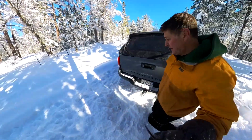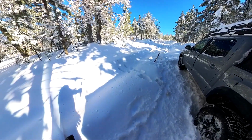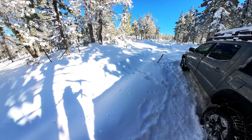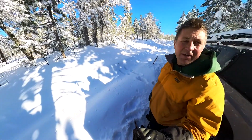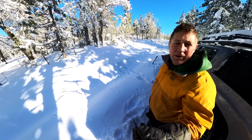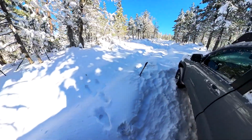Now we just gotta figure our strategy out. I think this is pretty good surface. I think we're gonna back up here, kind of work our way into a U-turn. And I think since it's downhill, about a 4-degree slope, we might be able to just plow our way all the way down without getting stuck. That's what I'm hoping.